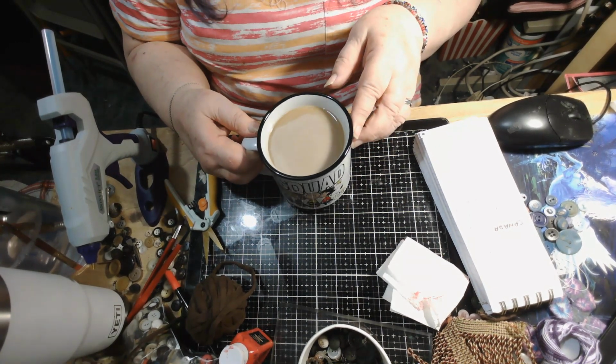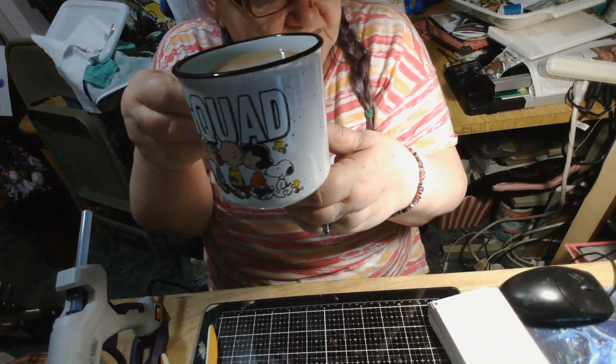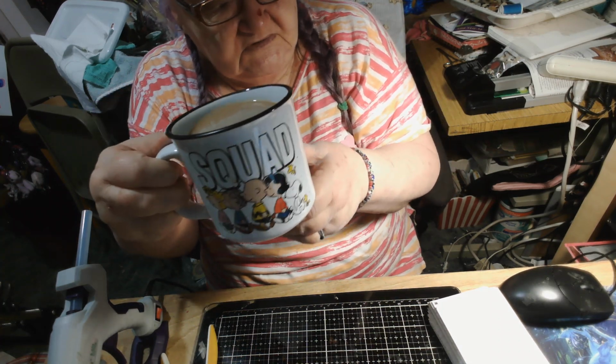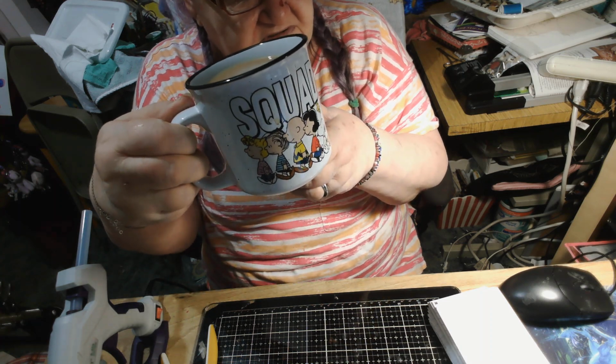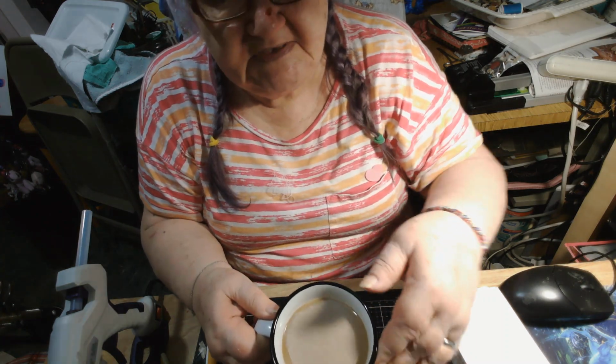See, even my grandchildren know how goofy I am. See this here cup? Jeffrey bought me that cup for Christmas. It's got Peanuts characters on it, because I just love them Peanuts. I just love them little dudes.